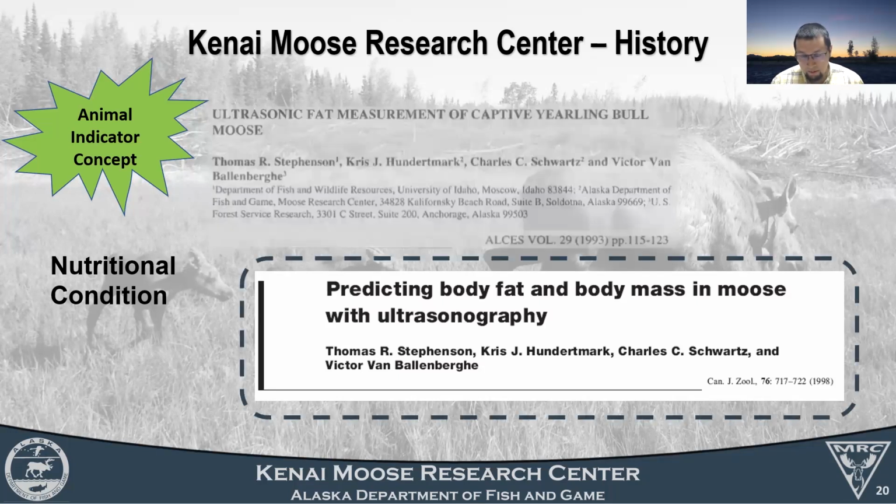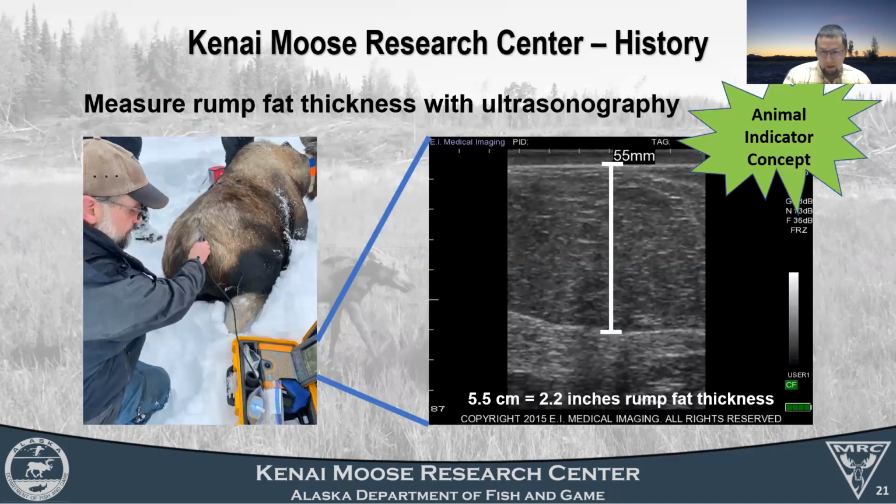The study that Tom Stevenson did at the time was using that ultrasound to determine how much fat an animal has, and then validating that for total body fat. Now, this technique we still use today, and it has been applied to moose in the lower 48 and has also been adapted to most other ungulates in the lower 48, as well as Alaska, including caribou, bighorn sheep, some of your other deer species in the lower 48, as well as elk. With this method, when these animals are sedated, you can go in and take the ultrasound and measure the depth and thickness of the fat on their rump, and that's an indication of their nutritional condition. Again, this is a method that was developed in the 80s, and we still use it today.